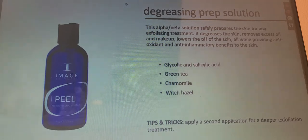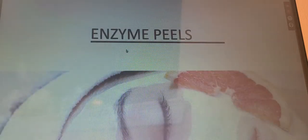Apply a little bit into the medicine cup and put your two by two gauze in there, squeeze it out because you don't want it to run or drip or be too saturated, and then swipe the skin. Now, a professional trick: the more times this passes over the skin, the deeper the exfoliation and the treatment, because it's going to strip the skin even more of all the excess oil and makeup and lower that pH. So if you have some really tough skin out there, you want to do a couple passes with this. And if you're a little bit more heavy-handed, I won't say aggressive, but if you have a deeper touch when you're exfoliating, then you're really going to get some results. Okay?